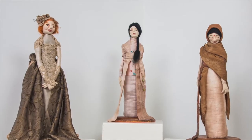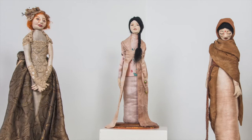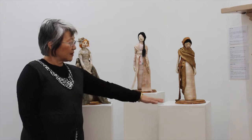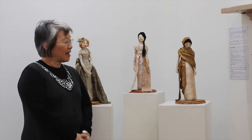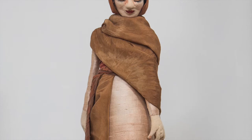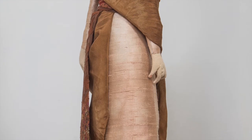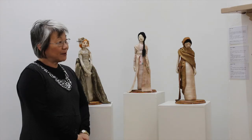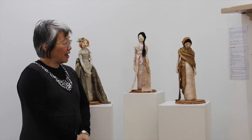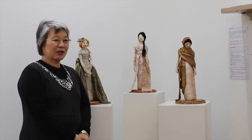The three pieces behind you, Wilma, reflecting both teas and the colour that they give, but I think also expressions. Would you be happy to talk to those three? Certainly. This one here is called Masala Chai, and it is tea-dyed silk and some other silks over-dyed. And the expression on this girl is quiet, reflective, pensive, and I just think there's a little touch of colour, and that represents the spices that are added to the tea for chai tea.